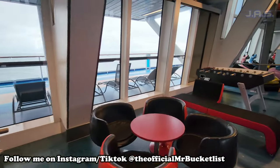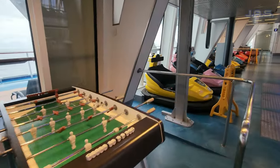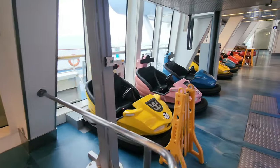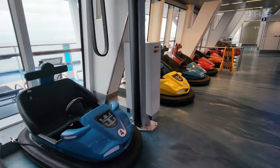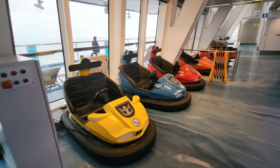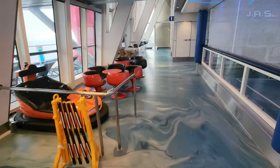For example, when I first got here, as you can see, there's bumper cars all over the place. When I first got here, it was a bumper car ring, so I went and did that. A couple hours later, it turned into a skating ring. And then a couple hours later, it turned into a dance-off ring. And laser tag. There are so many different things in the Seaplex.